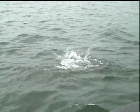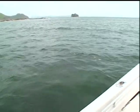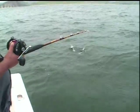Here's our little rooster. He's gonna jump, he's gonna jump. Little rooster fish. Nice little rooster. All right, you're gonna be on the side. There he is. Beautiful little rooster fish. I don't see another one with them. Usually there's a couple of them.